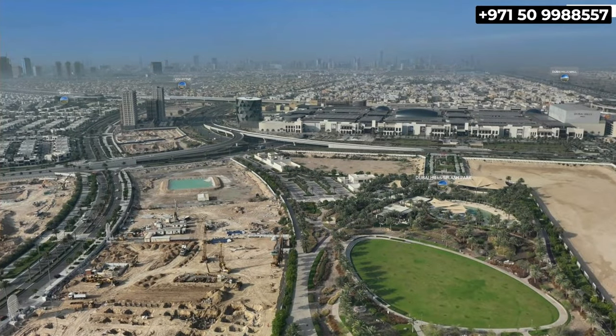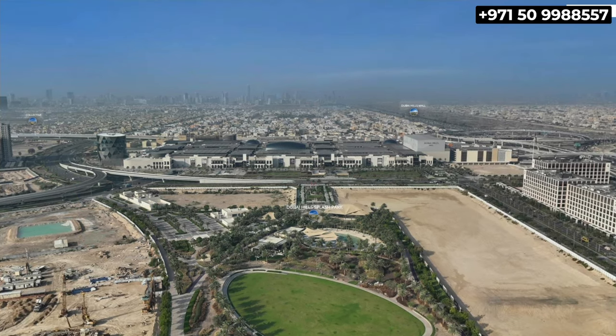Here it is. So number one is the Palace Residences, Dubai Hills Estate. Number two is Dubai Hills Park. And number three is Dubai Hills Mall. So just look at the prime location. It's right here. It's a huge plot. And again, the location is right next to Dubai Hills Mall and right on the park.